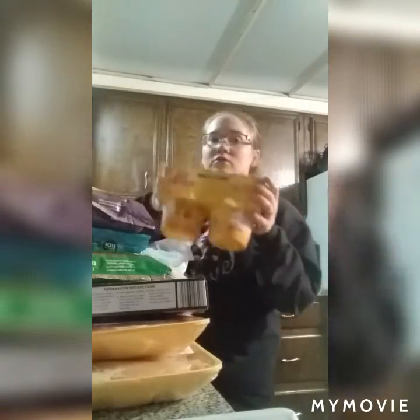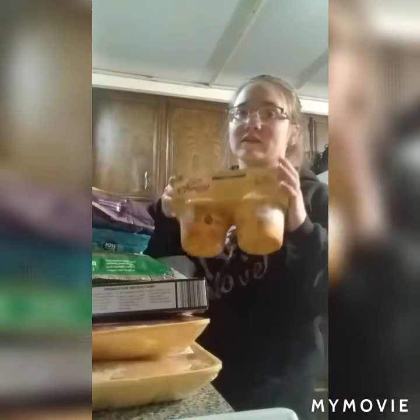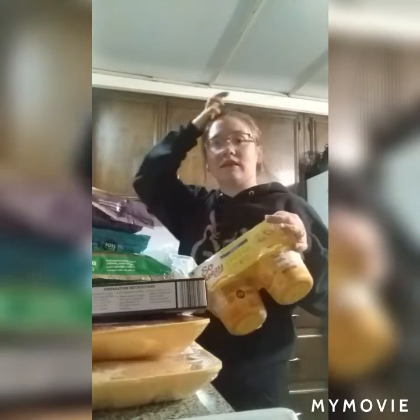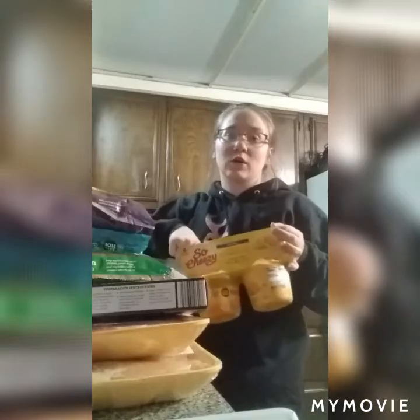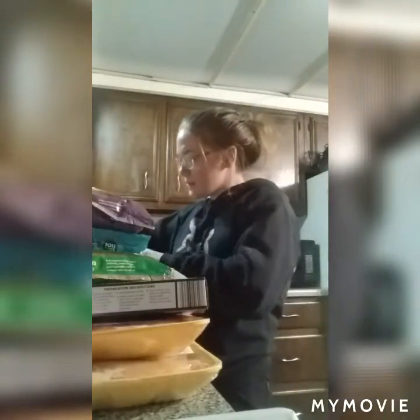I got some on-the-go cheesy mac and cheese. This is just for me. I know this is not healthy. It's one of the main unhealthy things in my grocery haul. But I need this for lunch at work. It's just so much easier. Then I don't forget it. I'll just leave those in my car because they can't freeze.